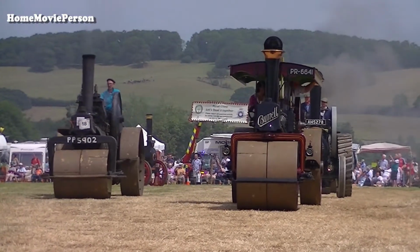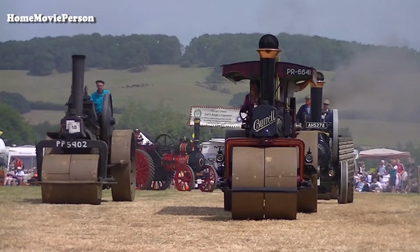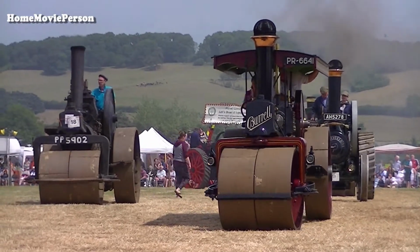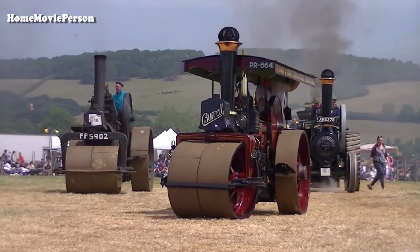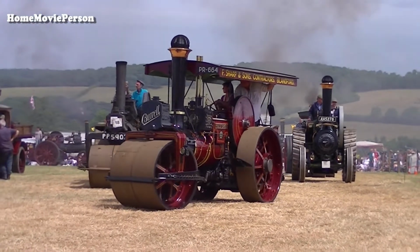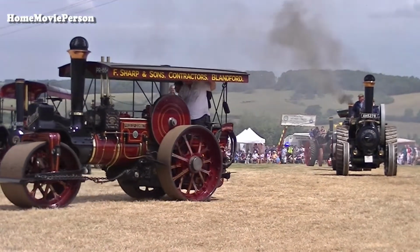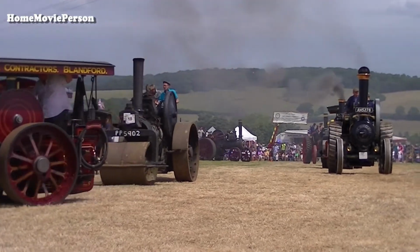I'm determined to get to the bottom of this. Because it came round and I thought, that's funny, there's no chimney. So we have here a very early 1936 Aveling and Barford, very famous for their rollers. And of course, as time goes on, they advance with the whole thing with internal combustion. So we're running on diesel. Yeah, normal diesel.